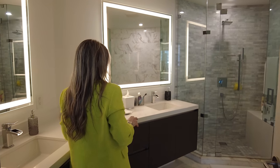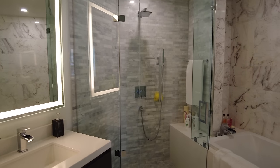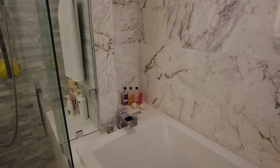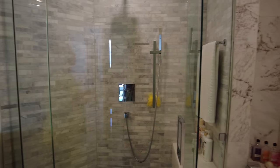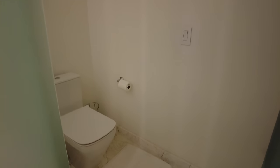The bottom double sink. Very nice shower. A top, and then you have the toilet here. And you have a little space there to store stuff if you need to. Nobody uses the top here, so I would remove the top and make something here like a closet space. Oh yeah, you can do that too. For sure. And then the toilet's in here.